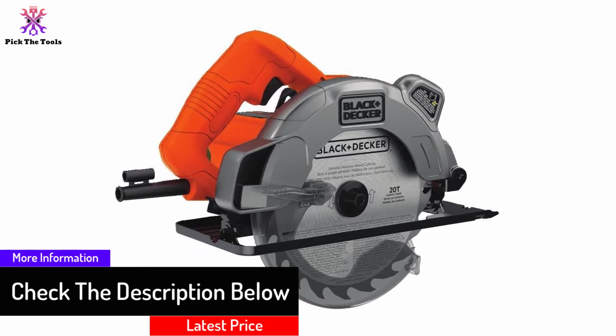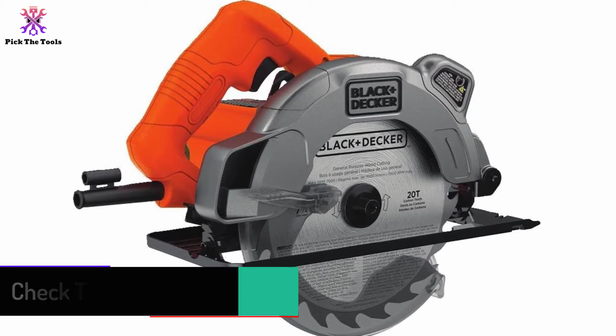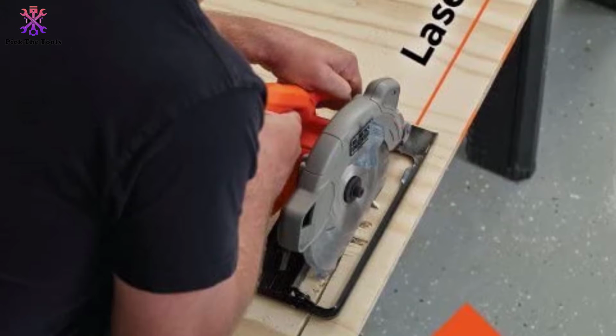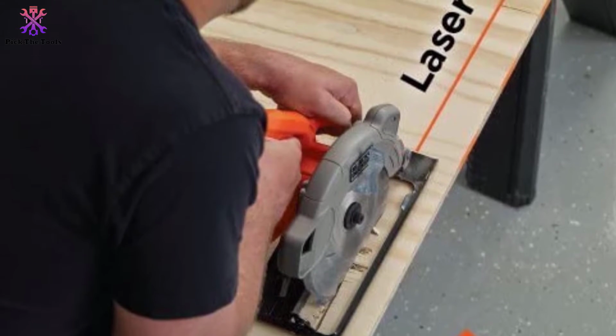It is a 7 1/4 inch circular saw and comes with a blade. But please add the price of a high-quality blade to the price of this saw. Because the all-purpose blade included with the package is good-for-nothing. When you replace the blade, the saw will show you a miracle.